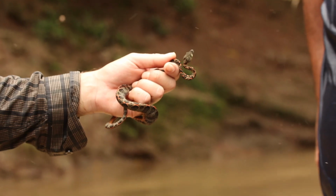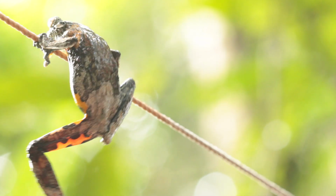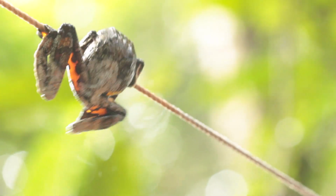Tropical forest is like that. There are animals everywhere and you have to be ready to find them, to catch them, and then to work with them.